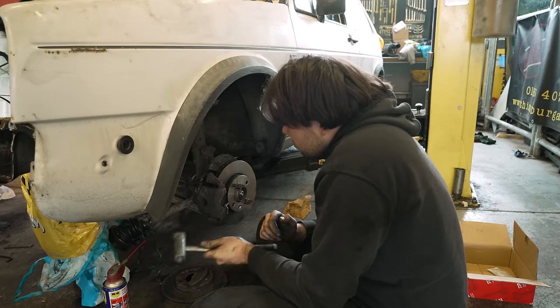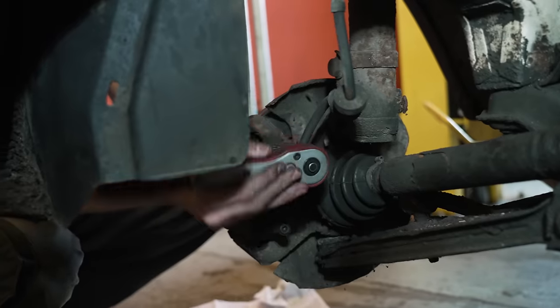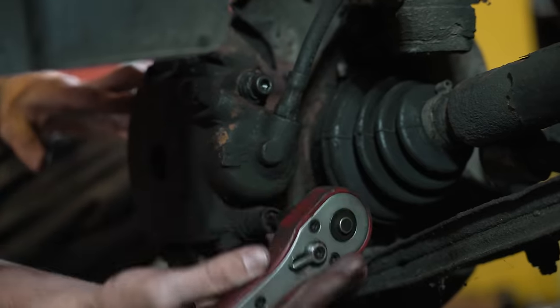Front brakes finally fitted, we swapped over as many usable parts as we could from our original engine to give the GTI's engine bay a little taste of the good old days.